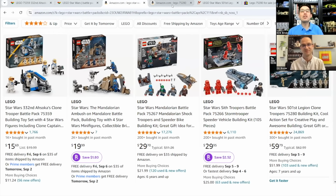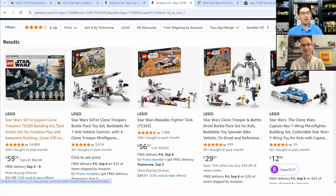I don't even feel that I need to rebut. Just go on eBay, search clone battle pack, look at the sealed ones, subtract the year of its retirement from 2024, figure out how long it's been retired, and in every single case, you'll find that they outperform other Lego investments. So let's take a look at the big battle pack, the 501st Legion Clone Troopers that retired, was it last year or 2 years ago?